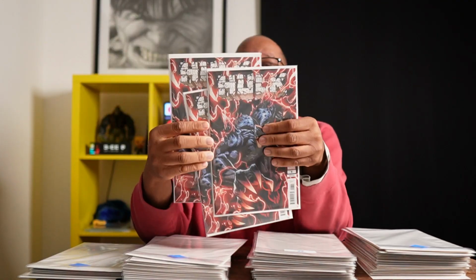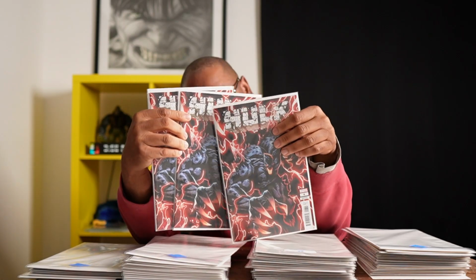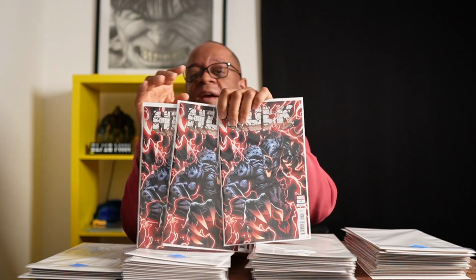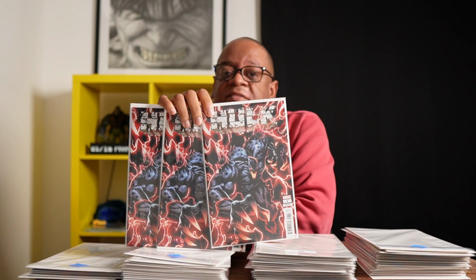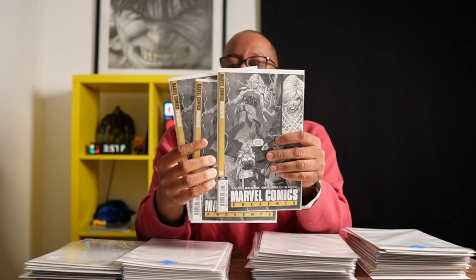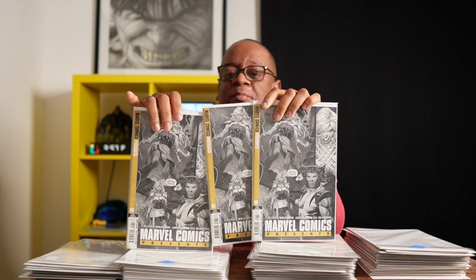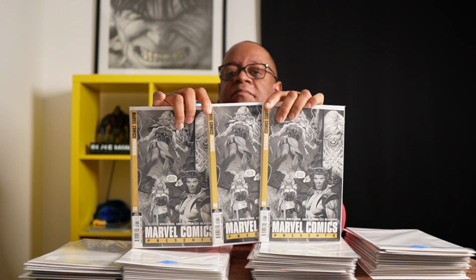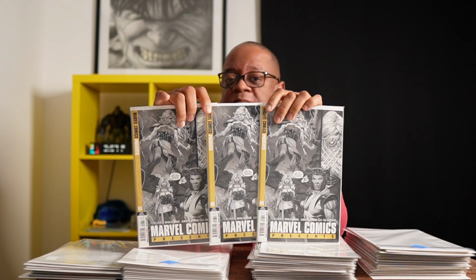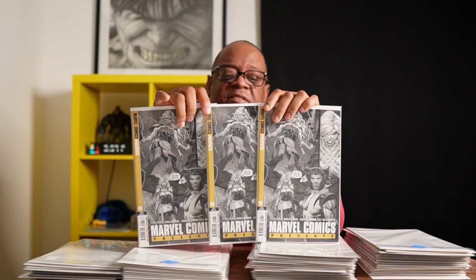I picked up, was it 3 copies? Yeah, 3 copies of Hulk number 6 variant. This is the 1 in 25 variant, and also the first cover appearance of Titan Hulk. I picked up 3 copies of Marvel Comic Presents number 6, and this is the 3rd printing. The first cover appearance and first appearance of Wolverine's daughter, Rain, I believe is her name.